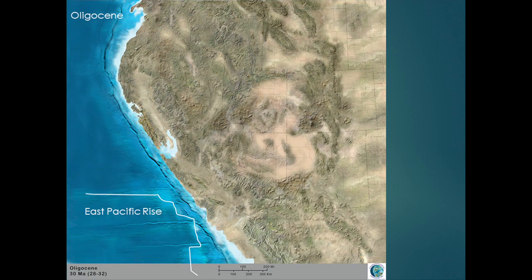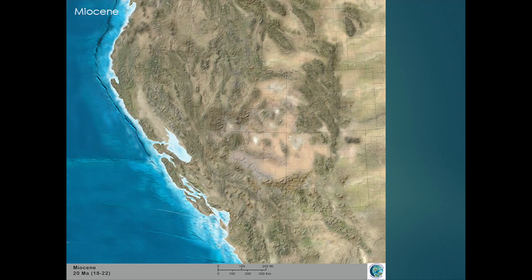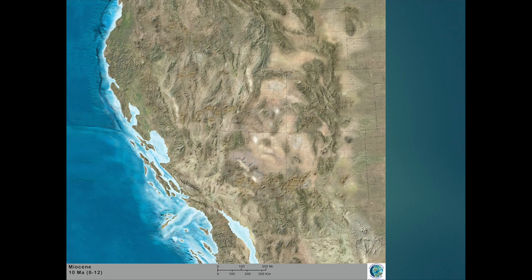Okay, moving right along, here comes the East Pacific Rise. We jam up the subduction zone. Now, this plate is pulling on these rocks, and things are pulling apart. And this continues into the Miocene. Look at all these individual little basins in through here. And these are pretty accurate. I use some very good geologic information to plot these various basins on these maps. Right in through here. And here's the Transverse Range starting to rotate. Here it's rotating a little further. Again, look at these individual basins through here.